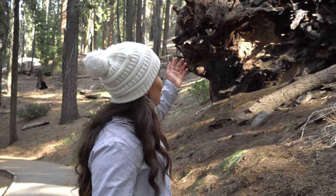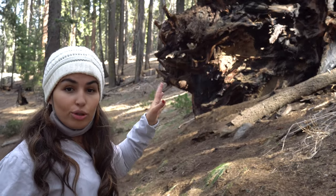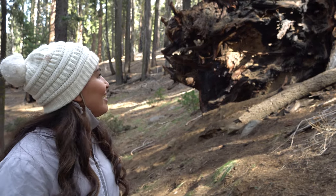It's crazy how big the roots are. And this is not even a huge tree compared to the others in the park. It's impressive. I just can't comprehend how big these trees are.